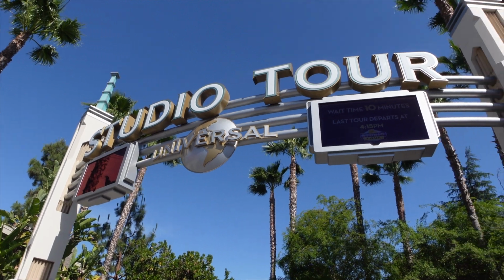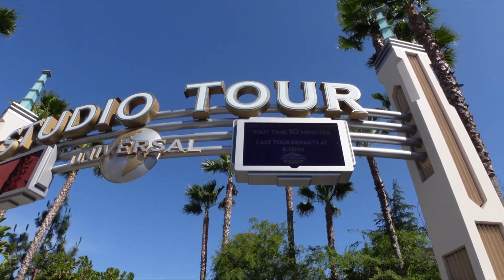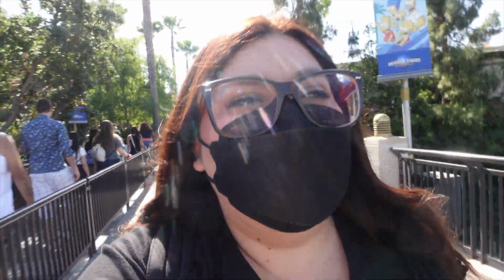Looks like the studio tour is only 10 minutes. Let's do this. I haven't been on the studio tour since the last time, and that was at night, so I'm glad I get to do it today. The wait times are really good today, so I want to take advantage because I know in a few weeks that's not going to be the case. So I'm going to try to get in some rides just before all the crowds come for summer.